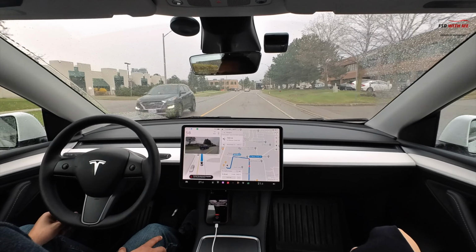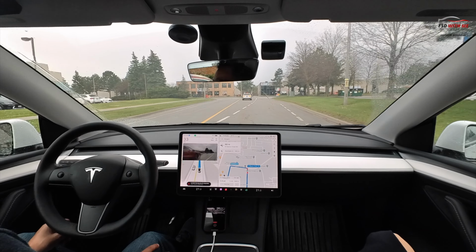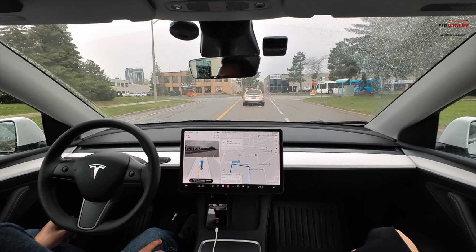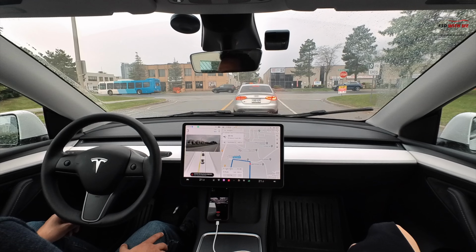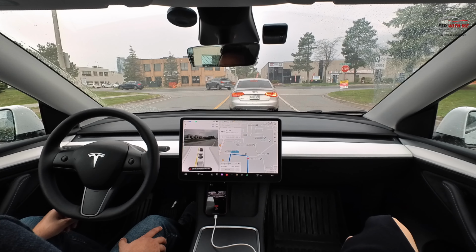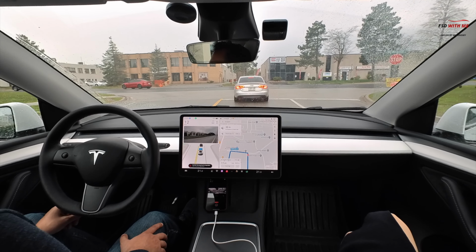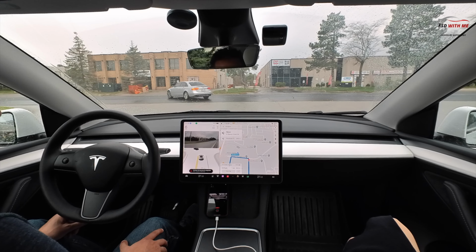Alright, now we're going to be getting to this left turn here. Sometimes there can be a lot of traffic on that road, so we'll see if FSD can slip on through. Okay, we've got 2 cars ahead of us. FSD keeping its distance, being patient. Oh, we had 3 cars ahead. Alright, just 1 more ahead. Alright, let's see how assertive FSD is here.